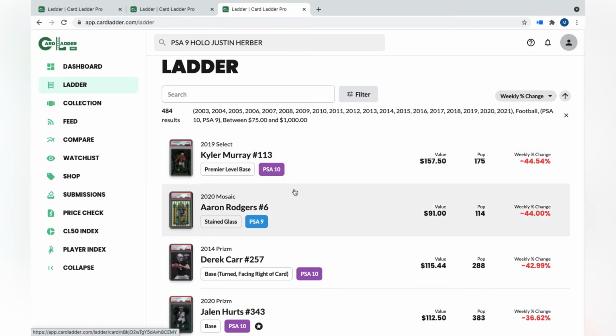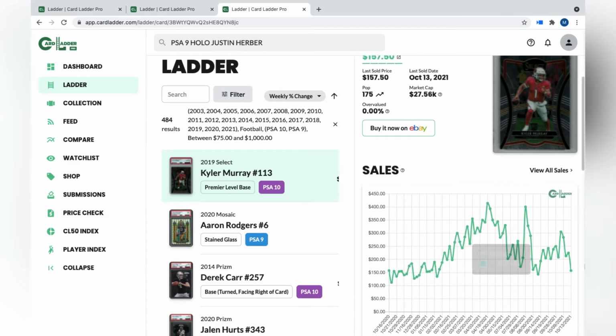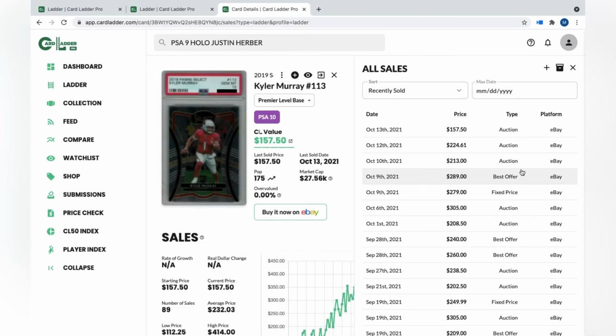Real quick, let's go into the biggest drops in weekly percentage for football. Surprisingly, we have Kyler Murray, who just sealed the 5-0 deal versus my 49ers. It's PSA 10 Select Premier Level base card, down 44%. So let's check the charts. That's kind of strange. Someone bought this at $224 on the 12th, and someone got this for $157. Both auctions. So this $157 price is the lowest we've seen in at least a month, probably longer. So this is a good price.